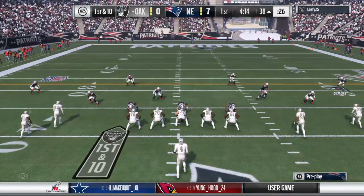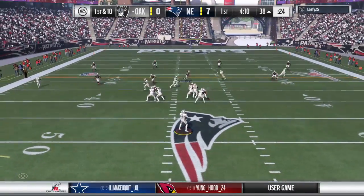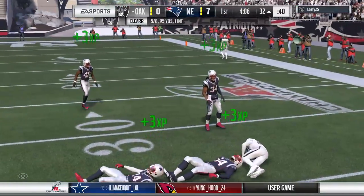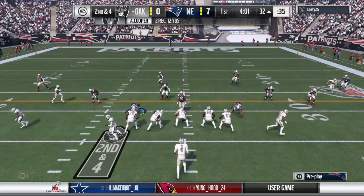They come out 5 wide, 3 of them to the right side. Carr now on 1st down. To the right side, he's got Cooper. It's complete. A gain of 6 there on 1st. So they complete the pass, and now they face a 2nd down.